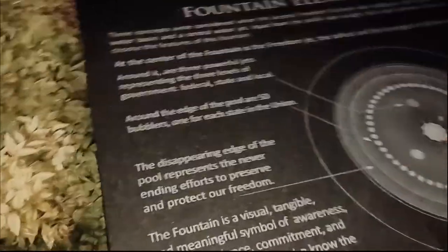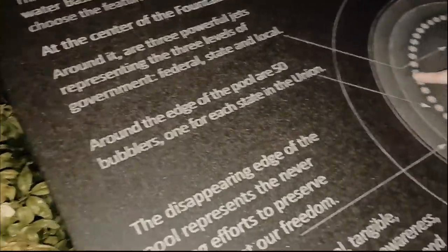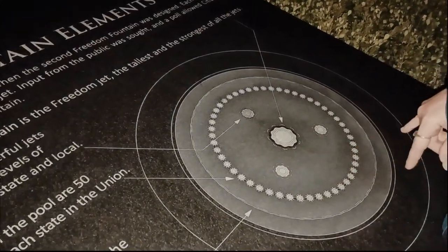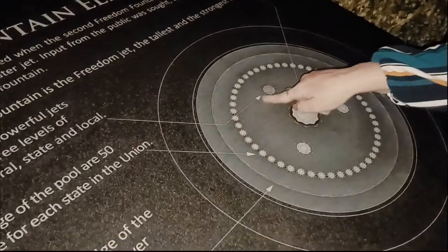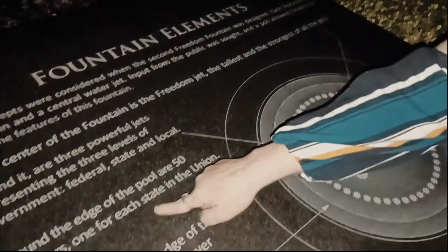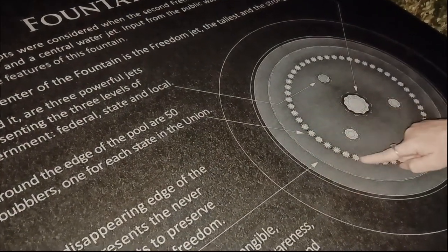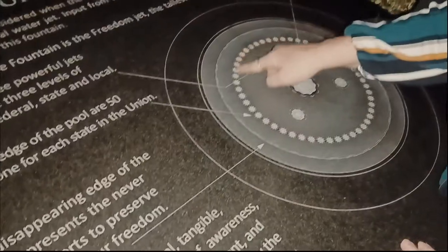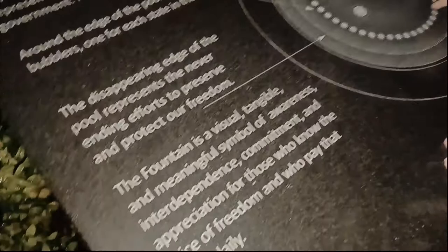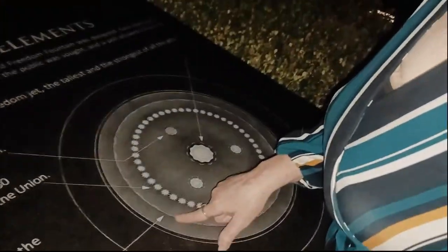Around it, there are three powerful jets representing all three levels of the government. Federal, state, and local. That's this one. Then around the edge of the pool are 50 bubblers, one for each state in the union. So all these little things around here represent each state in the union. The disappearing edge of the pool represents the never-ending efforts to preserve and protect our freedom.